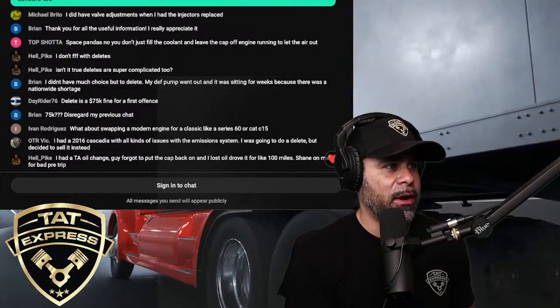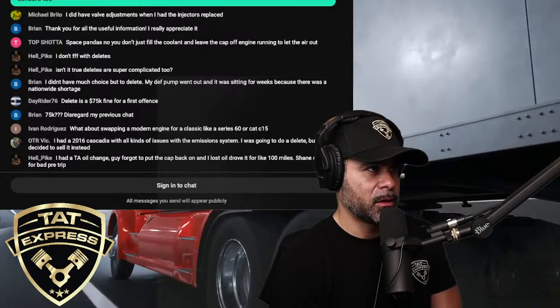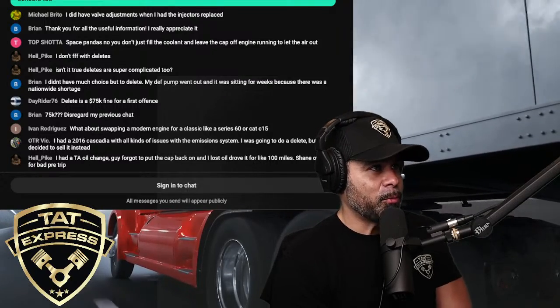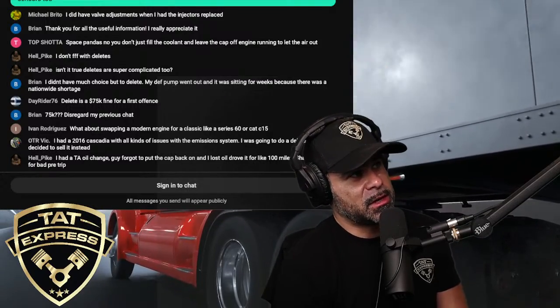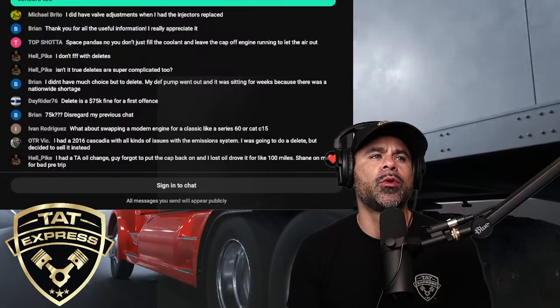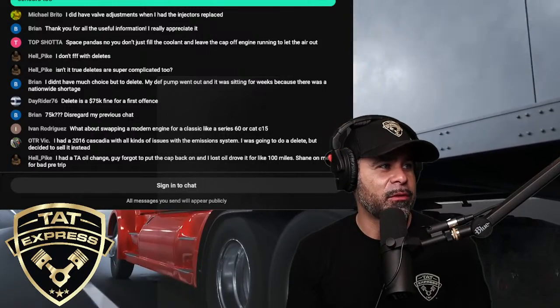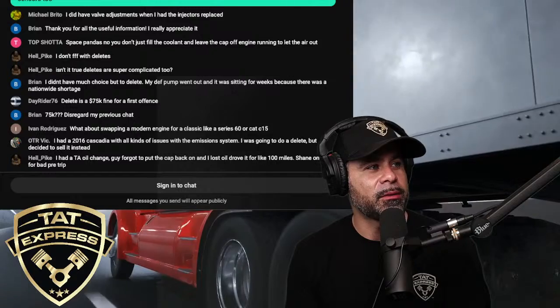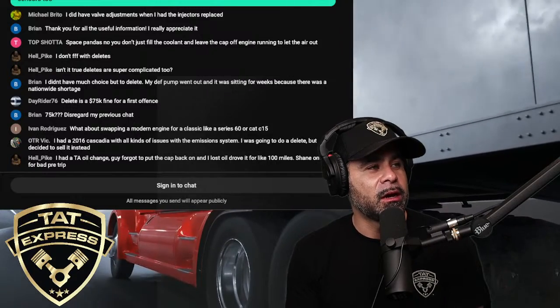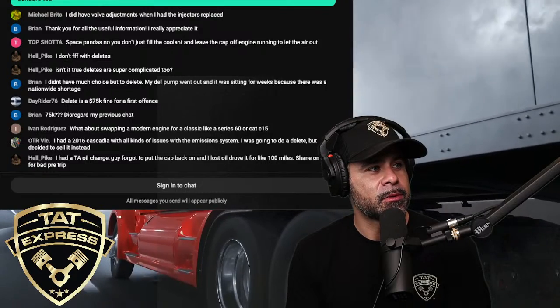I did have a valve adjustment when I had the injectors replaced. Okay, that was Michael's comment about the low pressure. So, Michael, this is just another example about these eliminations and what we go through. We'll do all these different maintenance items on it, and you're still having the problem. You're chasing this problem down, and the source of the problem, more than likely, is the delete.